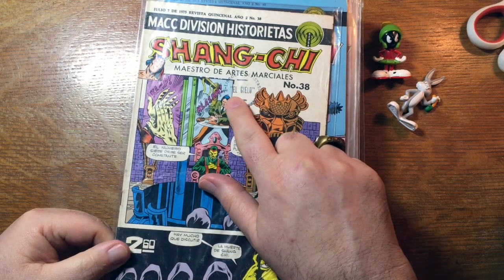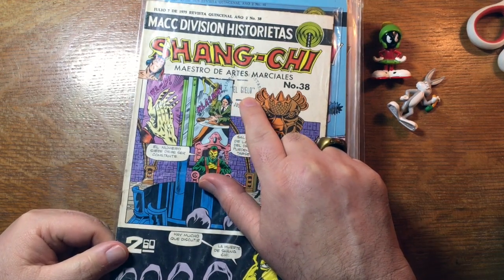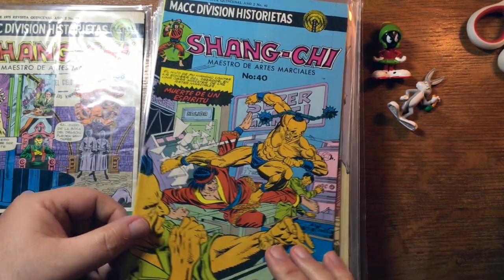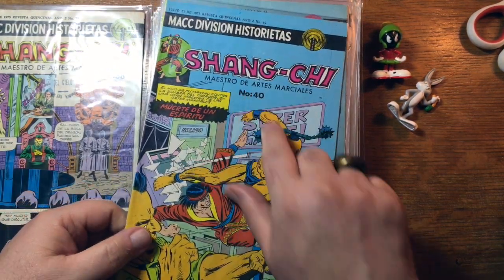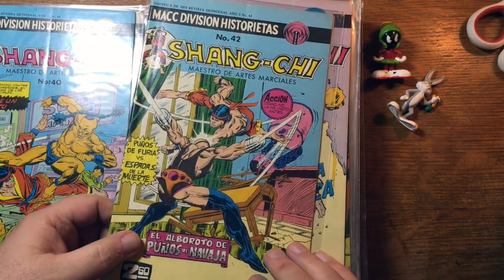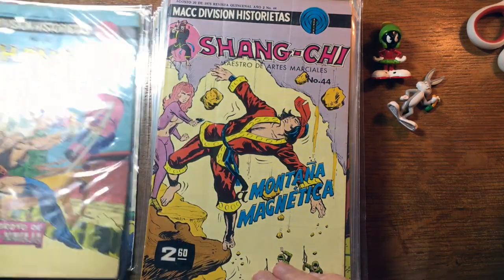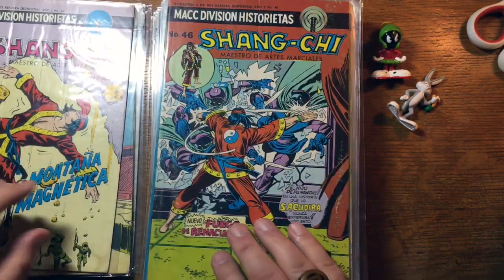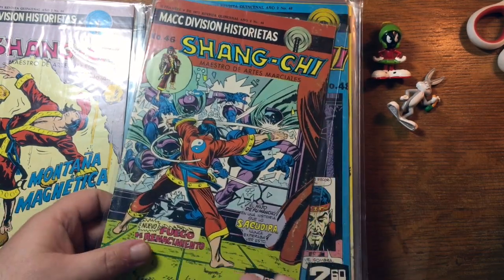Is that stamp again? El Giello. The rest of this book looks like it's all Shang-Chi, Maestro de Arte Marcialis. Master of the Martial Arts. Hey, I can read Spanish. I'm wicked smart.